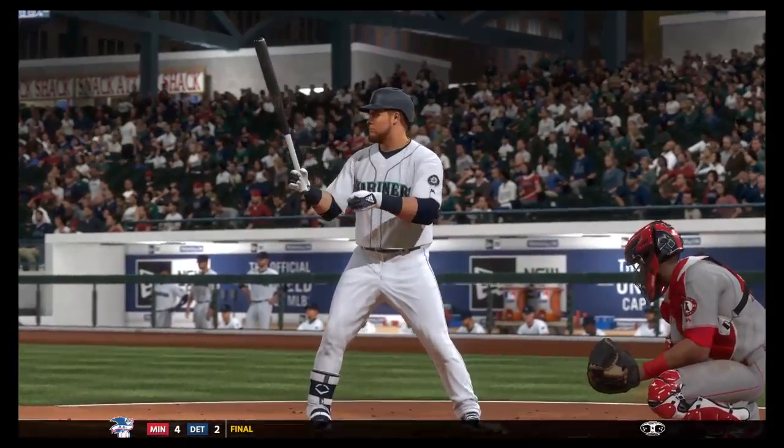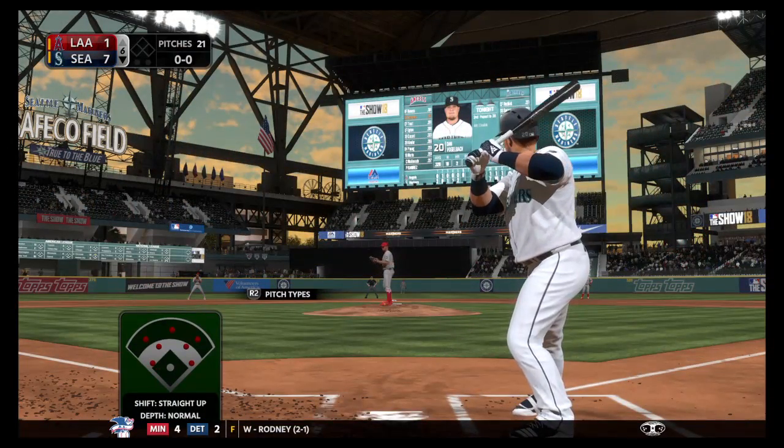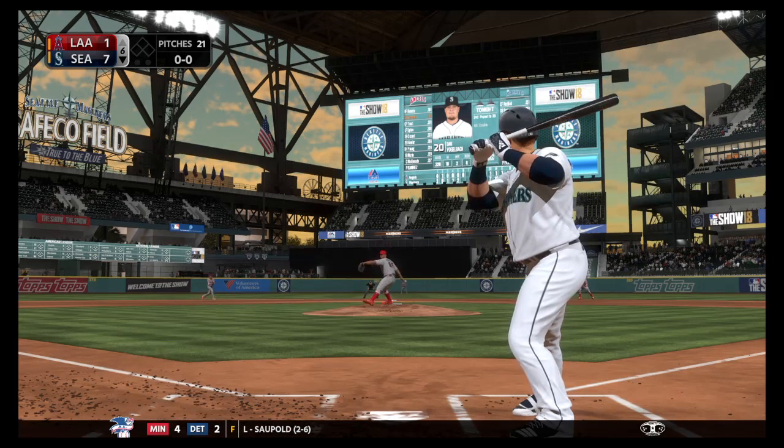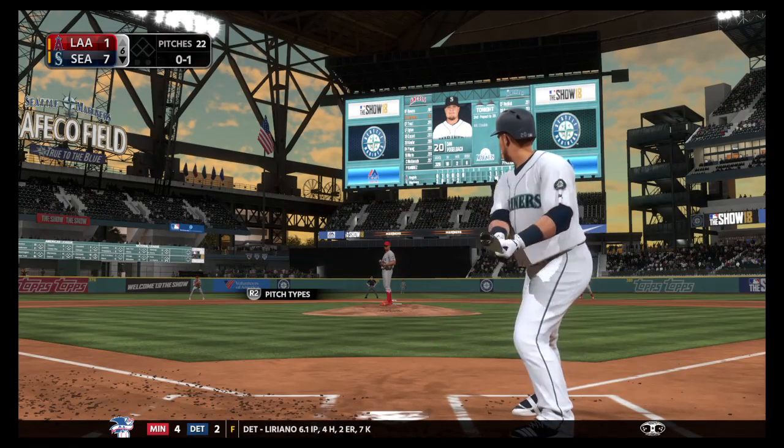Digging in and looking for more, Dan Vogelback. 1 for 2 with a double on the ledger so far. Here comes the first pitch. Took a wave at one around the shins with no luck.